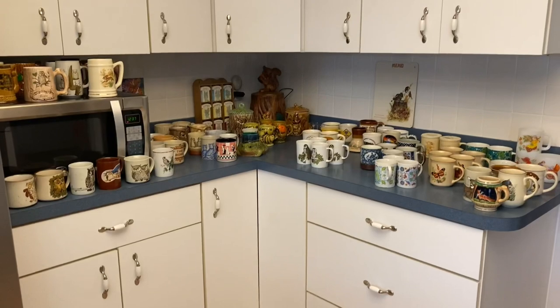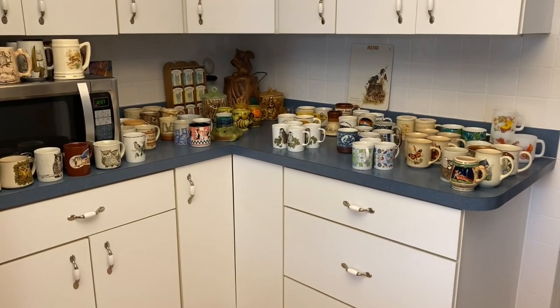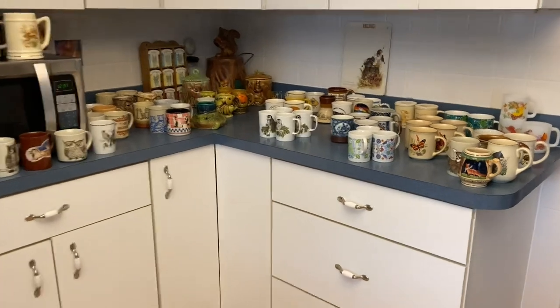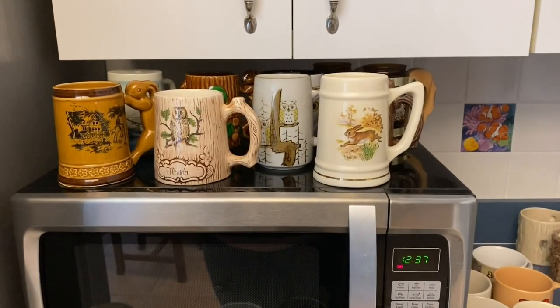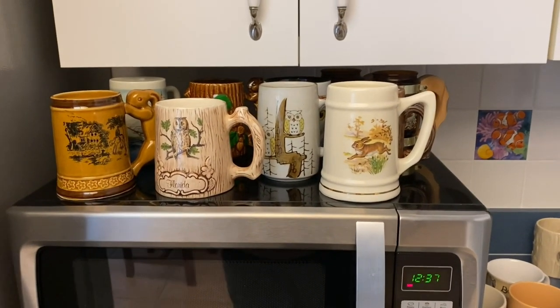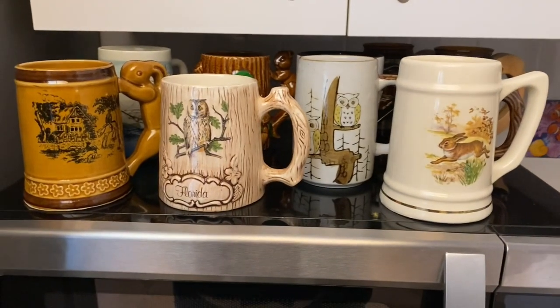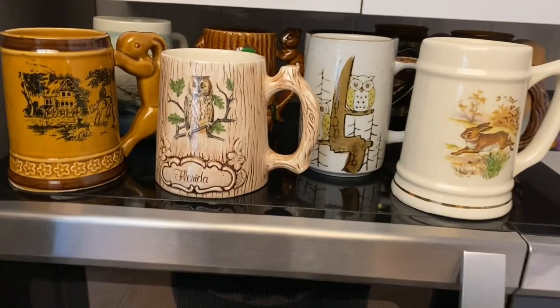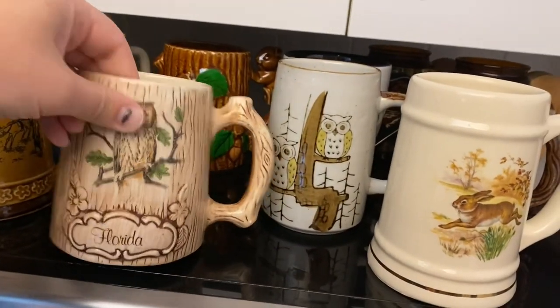All right, guys, well, it is better. It's still a lot, but it is better. All right, so I'll start over here. These are not technically mugs, they're beer steins. So we kind of use them interchangeably for beer and for coffee. So, none of these did I purge because I just really like them. So this is that new one I just got, this cute little owlie.